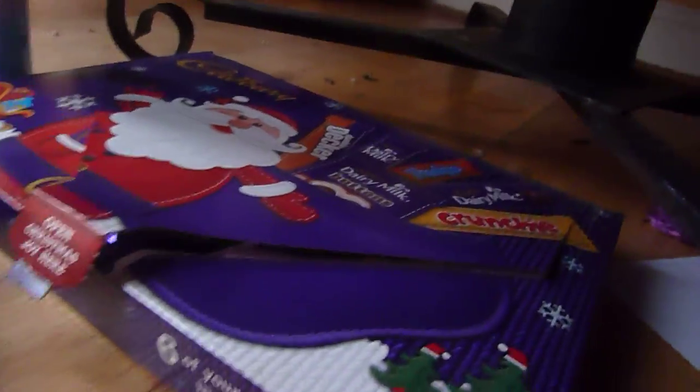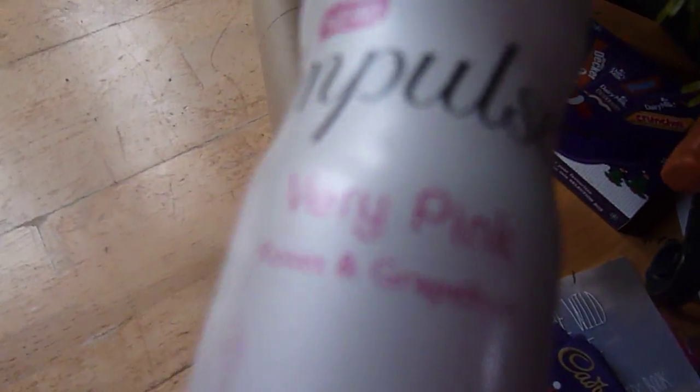Then I've got that big thing over here with all these chocolates in, and I've got some more chocolates here. And then there's a double decker from that chocolate. And then I've got this shampoo as well. And I was like, just come over here. I've got this as well.